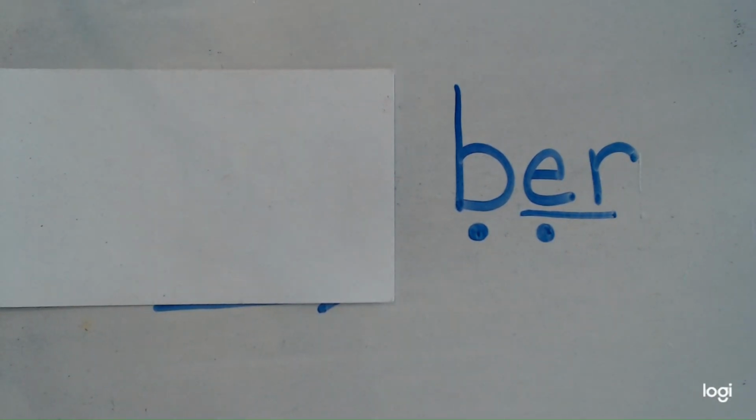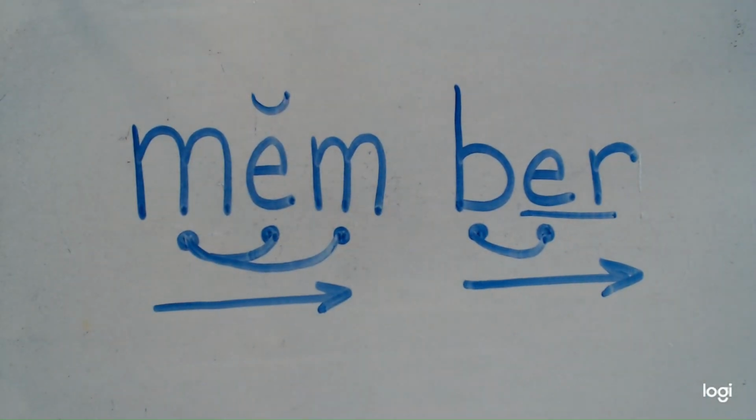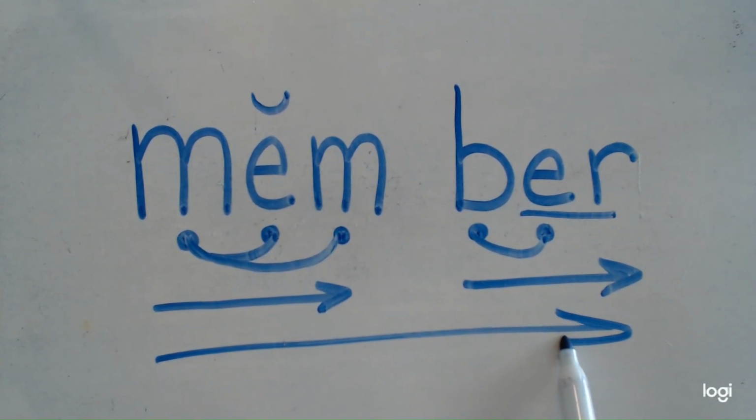You're doing a great job. Let's read it together. B, that's a B. Let's blend it. Burr. This syllable is burr. Can you read the whole word? You're doing a great job. Let's do it together. Mem. Burr. Member. Nice work. Let's read our last word.